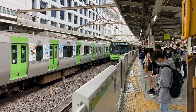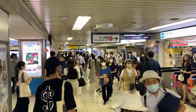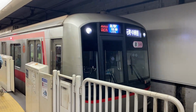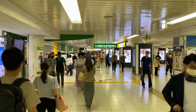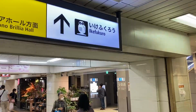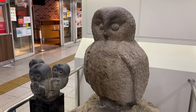There are 8 lines here transporting on average 2.71 million passengers a day. It's also the busiest Tokyo Metro station. But with all these lines, it can get super confusing. Apparently the concourses have been given lovely names like Orange Road, Cherry Road, and Azalea Road, but I just couldn't find the signs for these. There is Ikefukuro, the station's owl.